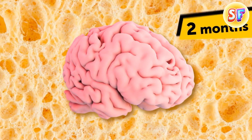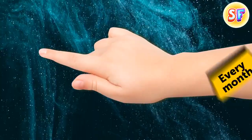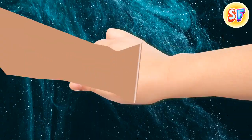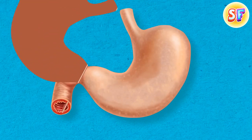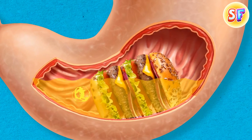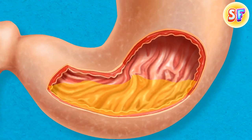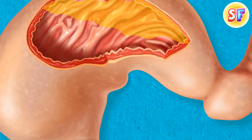Your brain replaces itself every 2 months, your liver every 6 weeks, your epidermis or the skin every month. Even your stomach lining replaces itself every few days. If your body didn't do this, the acids inside of your stomach wouldn't just digest food, they'd also start digesting you. So, alright, what's eating you?